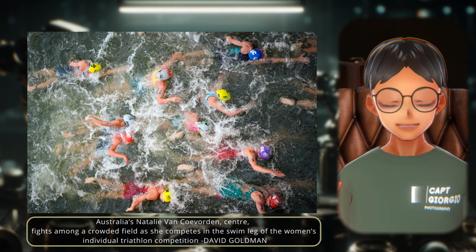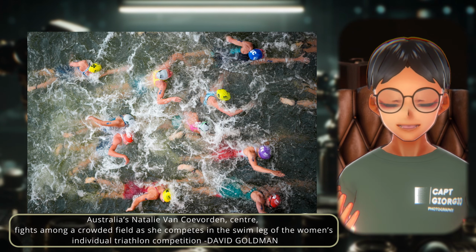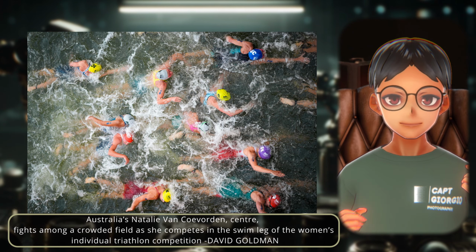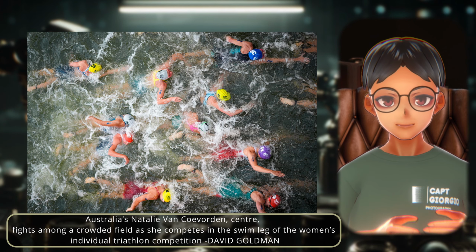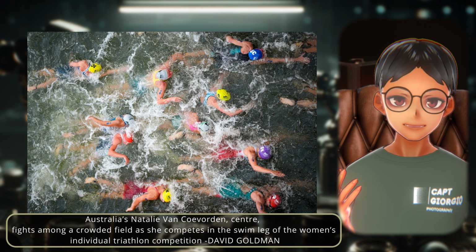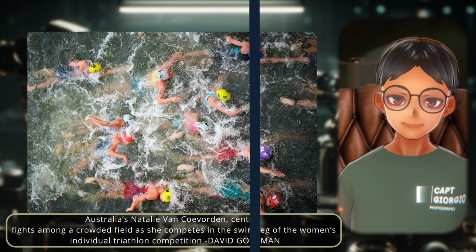where it all works together to really showcase that everyone here is giving it their all. They're all battling for that finish line, and quite frankly, everyone here deserves to be here. They have been training for who knows how long, and I really do enjoy looking at this photograph. It really, again, shows the beauty of competitive swimming.